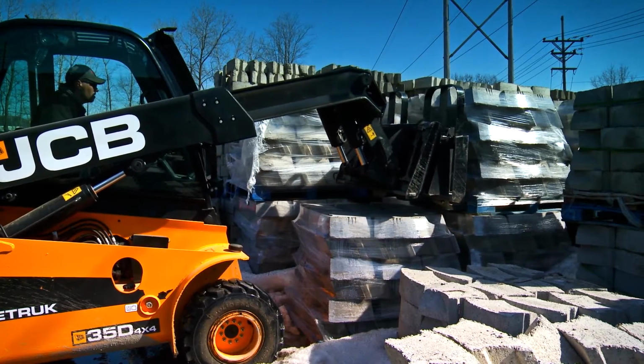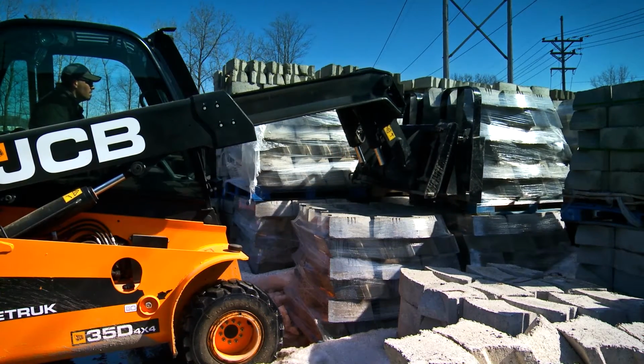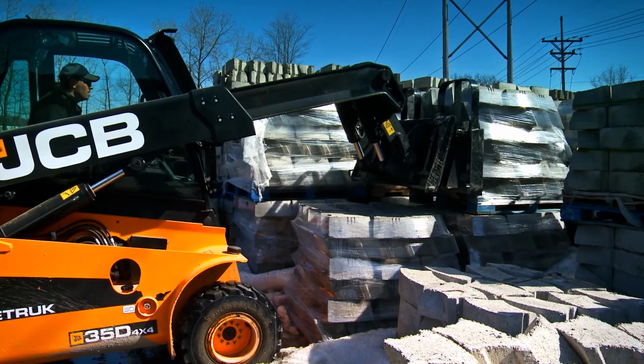What's nice about this is it's really tight. The cab is tight. Good engineering, it seems. The rollover protector structure is strong.